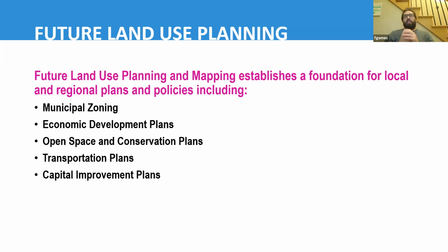As I mentioned, this map and the process is as valuable as the map itself, because the process really challenges us to think about our land use, to do the research that we need to do to develop the map, and to have the conversations around land use that are represented by the map.